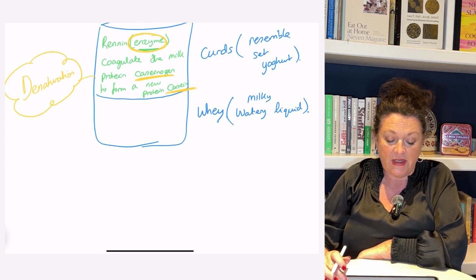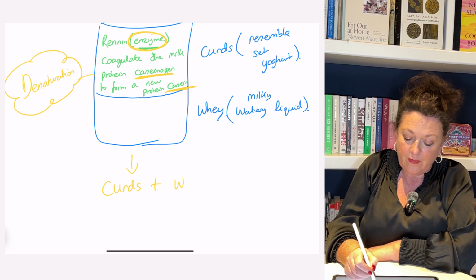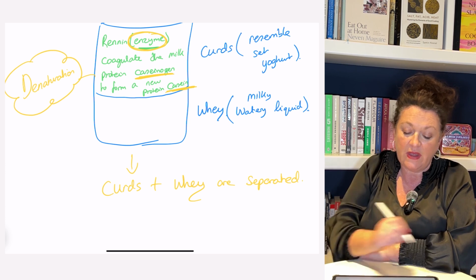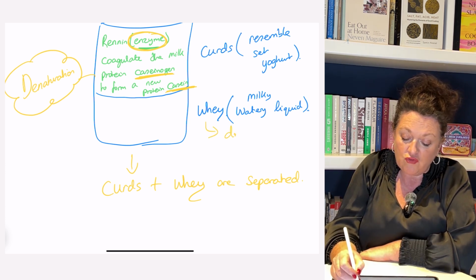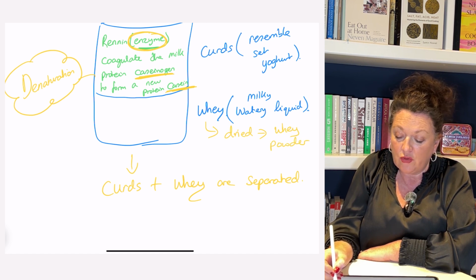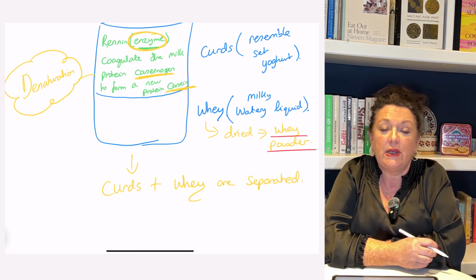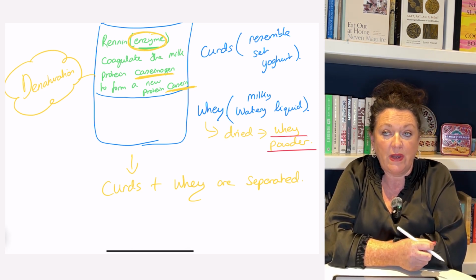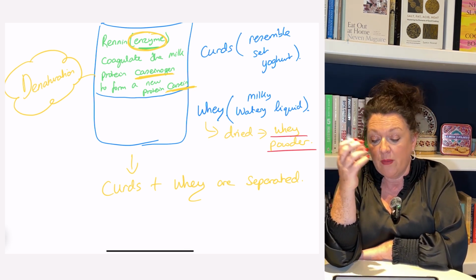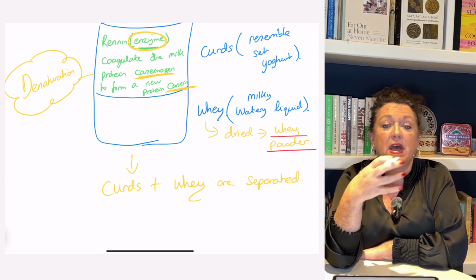Our next stage is that the curds and whey are separated. Now, what happens to the whey is that it will be dried into what is called whey powder. Now, I'm sure most of you are familiar with that word, whey powder. Certainly anyone who goes to the gym will be familiar with whey powder. We can even get it now in various different colours, from vanilla to strawberry, etc. But for many, many years, whey powder was high in protein, obviously, but it was used in just animal foodstuffs.